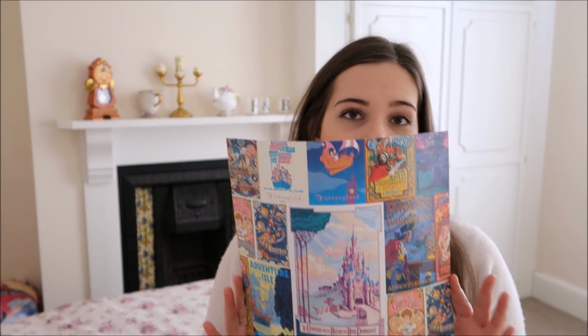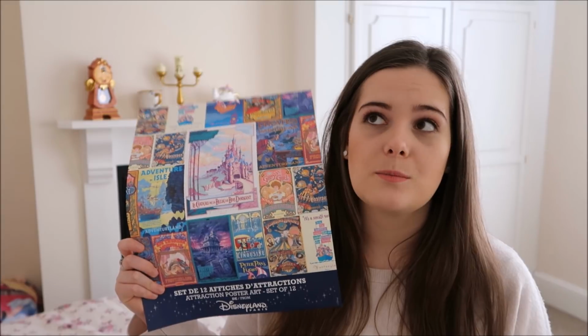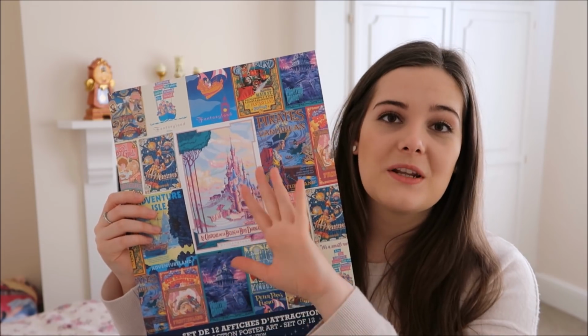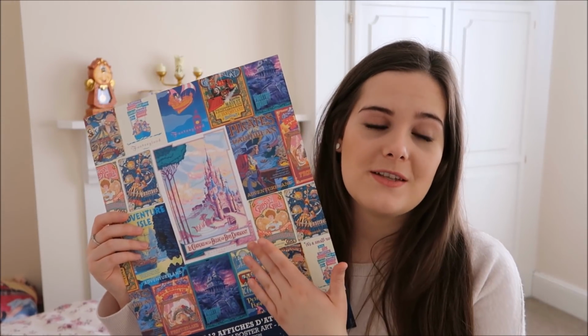So when I bumped into Amy in Harrington's one evening, again, which is in the vlog, she was buying this set of posters, and it was the last bloody one, of course it was. And I was like, no, I really want this picture of the castle here. I wanted a print of it. I loved it in the shop, so I really wanted a print just of this castle.